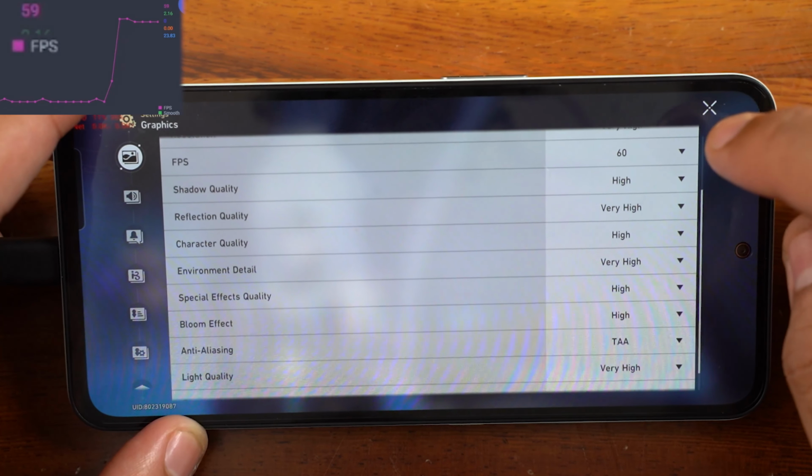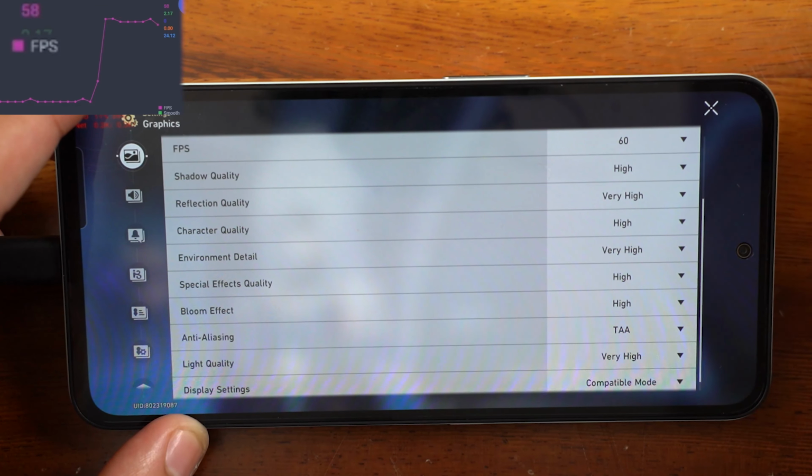So even on 60 FPS, it's obviously 60 because we're in menus. Let's just go back and see how this works. Obviously 60 wouldn't really be worth it on very high, so let's bring it down a notch. Okay, so we set everything to high because very high was giving readings that weren't exactly that promising, so we set it to high, 60 FPS, and everything else is on high as well.